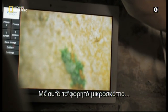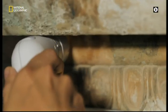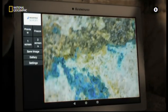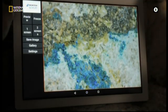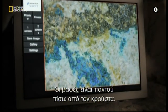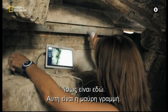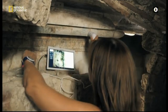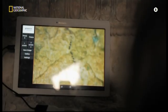By using this portable microscope, we can better see the pigments that we can see with the visible eye, and we can record it. And now we will see the colors magnified 30 times. And you see that the pigments are in contact with the marble and behind the crusts that happened because of the decay of the centuries. Everywhere the pigments are behind the crusts. Maybe here. This is the black line. And we can see the perpendicular line. This wonderful blue.